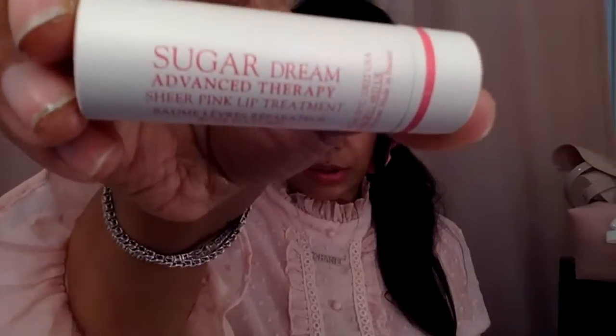Okay, next thing I was sent is a Sugar Dream Advanced Therapy Sheer Pink Lip Treatment. It's cute. I can't forget, I gotta do my nails, because I didn't do them on purpose so that I can do them here. All right, so it looks like this. It has a cooling sensation when you put it on. It feels cool, and it smells so good, y'all.